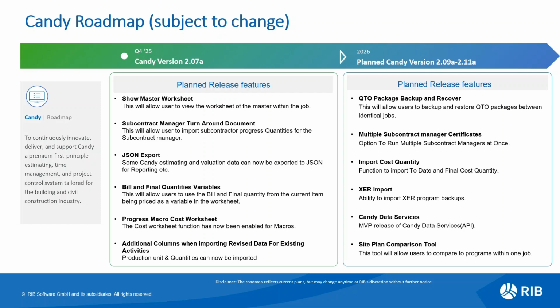Our Candy data services, and this is very exciting for a release possibly in the first half of 2026. Now this is the minimum viable product for our API, and this is really looking at a further enhancement of the temporary solution of the JSON, but it's now an automated way of extracting Candy data or that estimating data that we have, and it allows third-party applications or ERP systems to now extract that data for BI reporting, for business reporting and business analytics. And I think that's going to be a really nice introduction next year to our suite of tools. And lastly, the site plan comparison tool, which will allow us to compare multiple programs within one job.